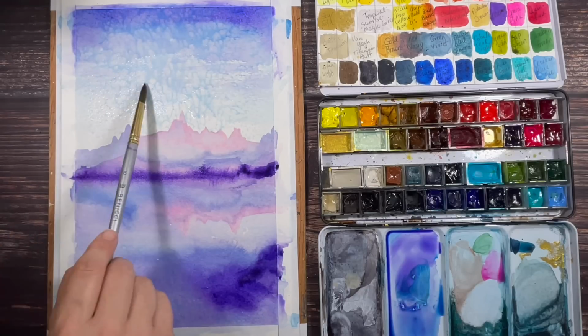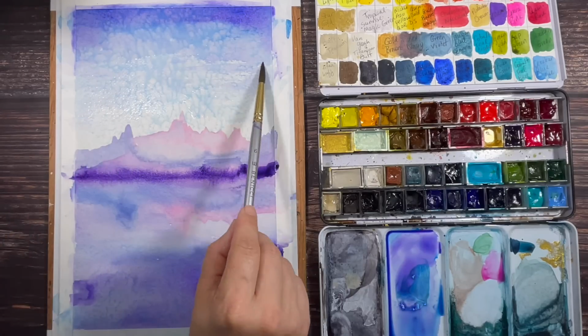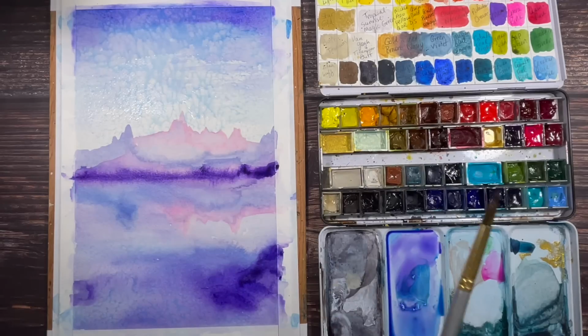And already I'm starting to like the fact that I'm darkening the sky. It's starting to look a little bit more like the lake below. And I think it's all going to come together eventually.